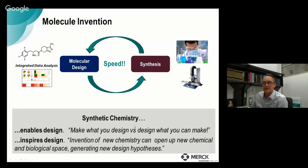But beyond that, synthetic chemistry can even inspire design. These new tools that Jin and people in the center, people in this field, are inventing can actually give us access to new kinds of molecules that perhaps we hadn't even thought of making before. And then that can open up new therapeutic opportunities for us in terms of inventing new drugs. So both of these concepts are very powerful.